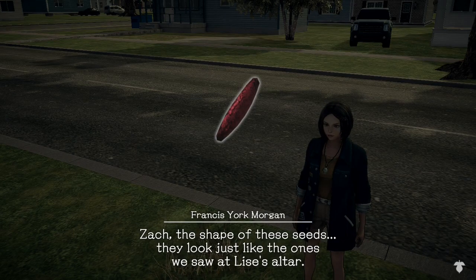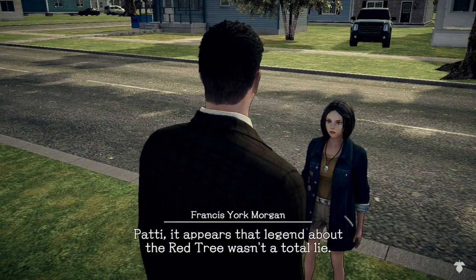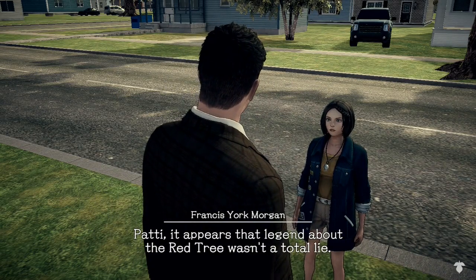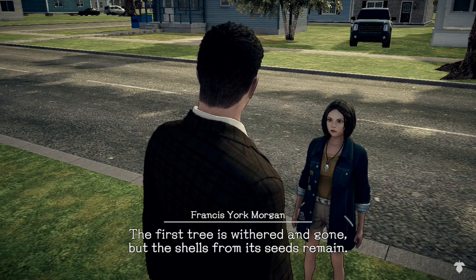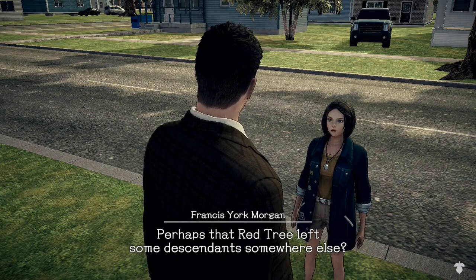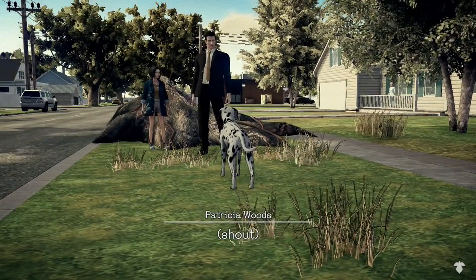Zach, the shape of these seeds. They look just like the ones we saw at Lisa's altar. Patty, it appears that legend about the red tree wasn't a total lie. The first tree is withered and gone, but the shells from its seeds remain. Perhaps that red tree left some descendants somewhere else. More of this red tree business.